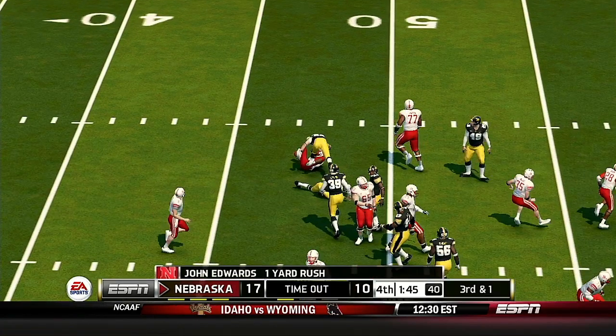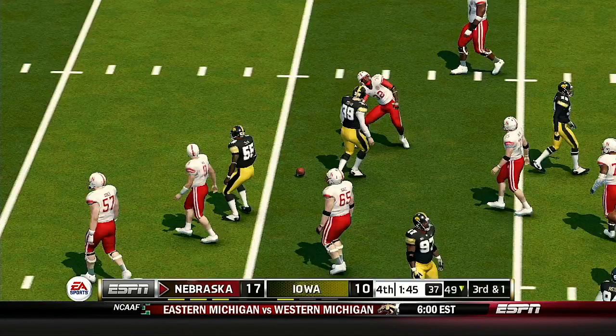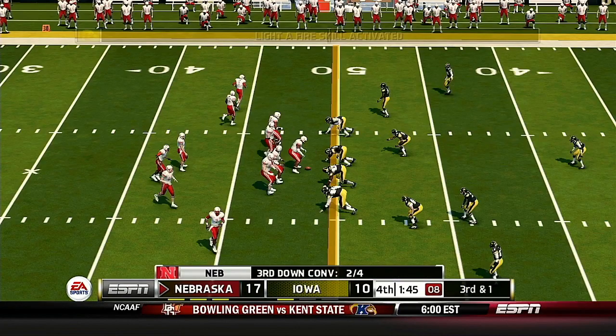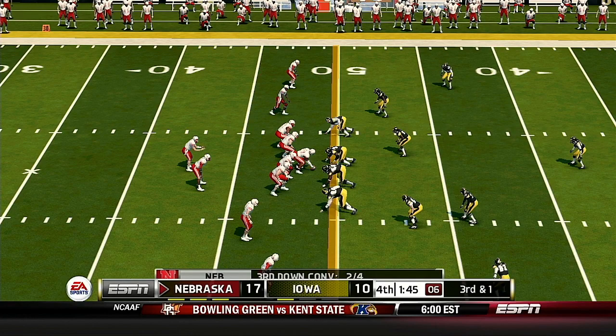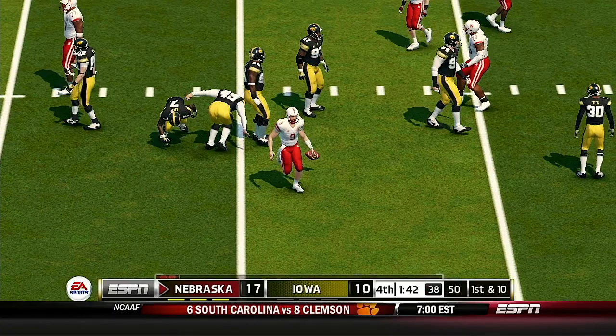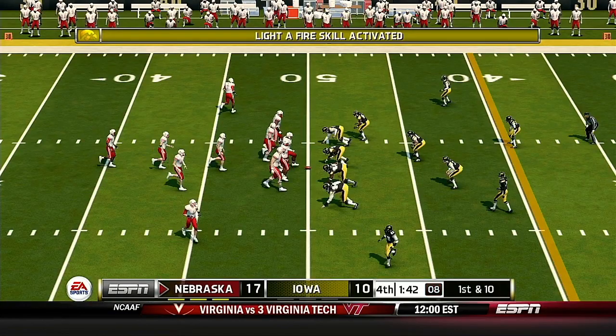He fights forward to about the 49. A 1 yard gain by the halfback. Iowa will have one timeout remaining. He makes it out to midfield, and that run will move the chain. Oh, boy, that was a tough one to give up for that defense. Iowa's called their final timeout.